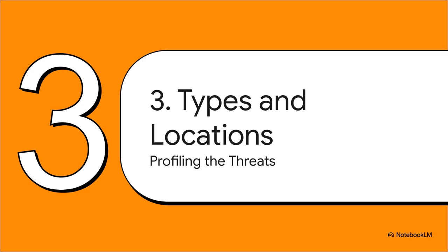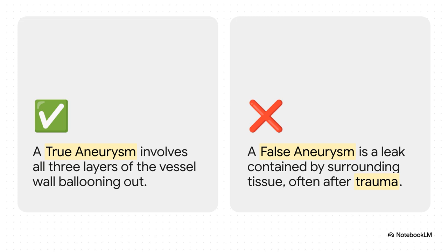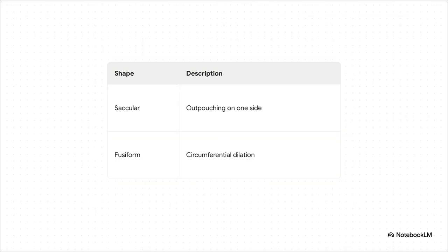Okay, so now we've got the basic concepts down, right? Bulge versus split. Let's add another layer of detail here and talk about where these things happen and the different forms they can take. Believe it or not, not all aneurysms are the same. A true aneurysm is that classic balloon we've been talking about, where all three layers of the artery wall stretch out together. But a false aneurysm, that's a different beast. It's more like a contained leak. A hole is formed in the artery, but the bleeding is being held back by the surrounding tissue. You see this happen a lot after some kind of trauma or maybe a medical procedure. They also come in different shapes.